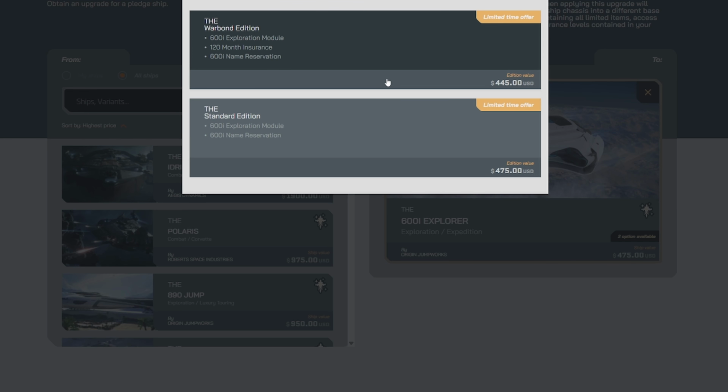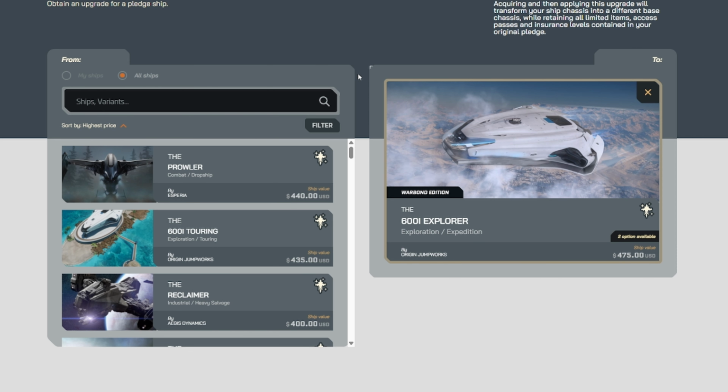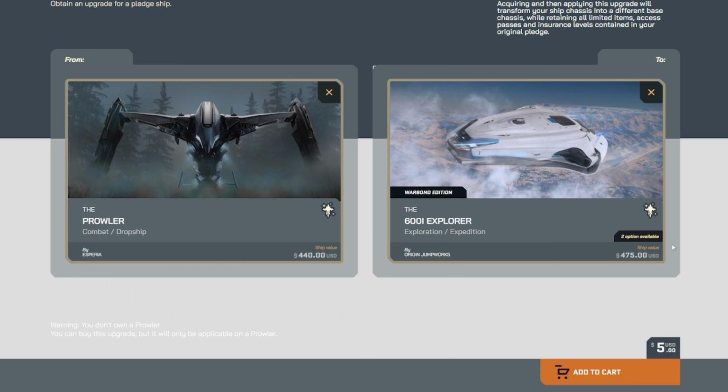But anyway, it's a $30 discount for the 600i. There's only one real good choice here, and that is the Prowler. It comes around often enough that it makes it a good choice, and the Reclaimer's leaving 40 more bucks on the table. This is a $5 upgrade, and here's the thing, the 600i Explorer, eventually, whenever they finish the gold pass or whatever they were doing with it, the redesign, this price will also increase. So this could be $485, $500 ship by the time it gets done with it.